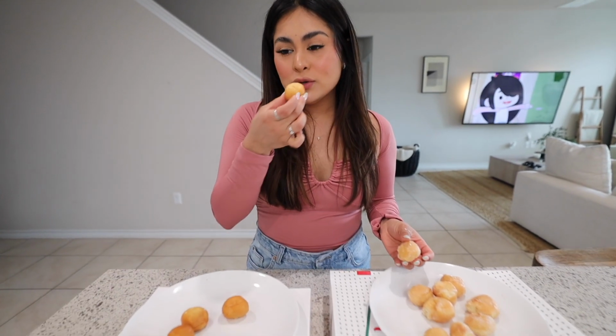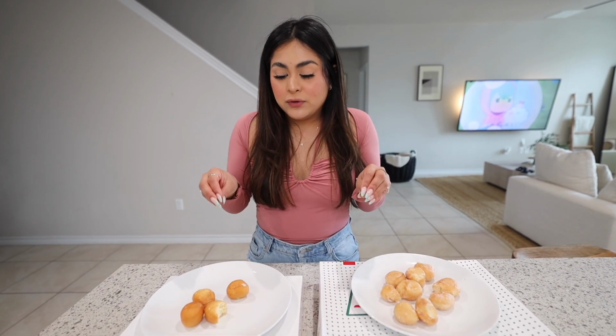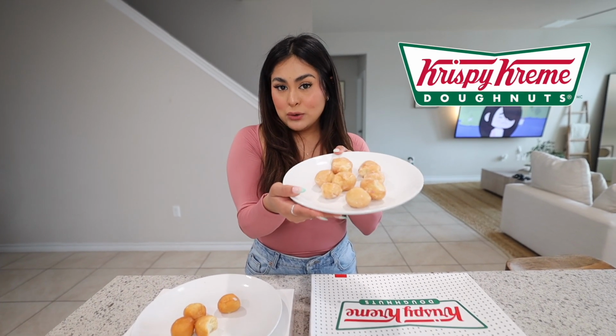But let's try the Dunkin' donut holes. Oh my God, these are so dry. So dry. There's like no glaze on that. Now let's try Krispy Kreme. These are a little bit better. Surprisingly, these are kind of dry as well. Maybe the donut holes are old and not as fresh as the donuts. So both of the donut holes are kind of dry, but I feel like the Dunkin' ones are extremely dry. So I'm gonna have to say that Krispy Kreme donut holes are better.